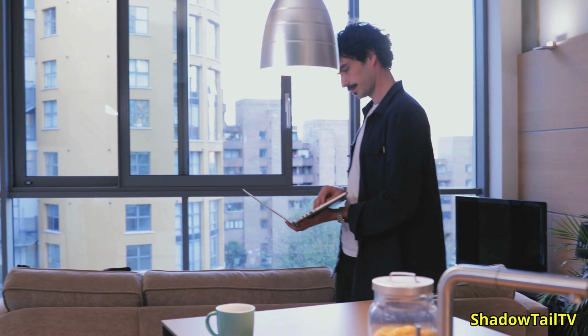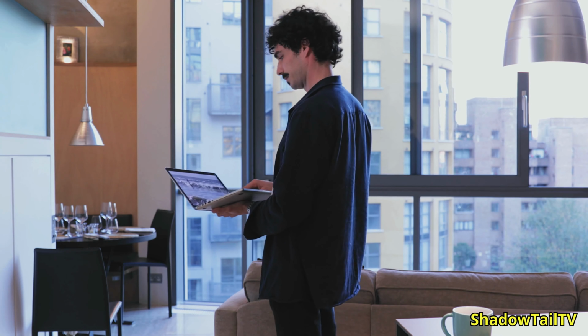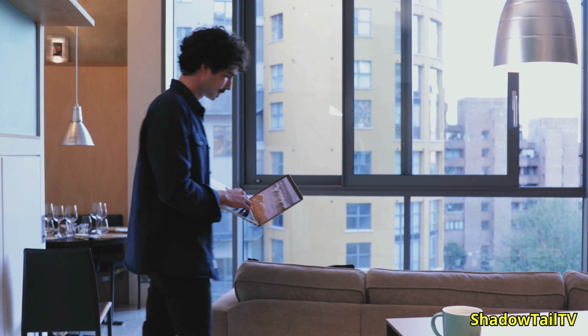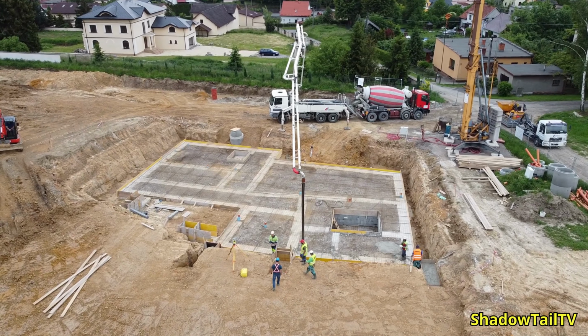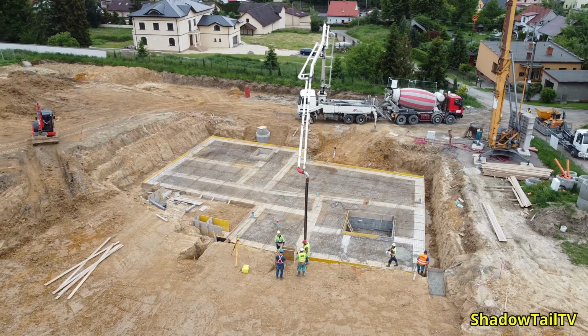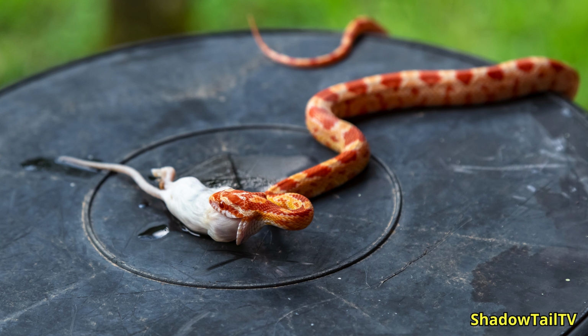Now, you might be thinking, I live in the city. I never go hiking. Why should I care? But snakes are more common than you think. As suburbs expand and climates shift, snake habitats are merging with ours. Rats and mice drawn to human trash or farmland attract snakes, some of which may be venomous.